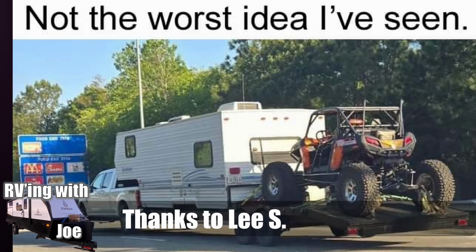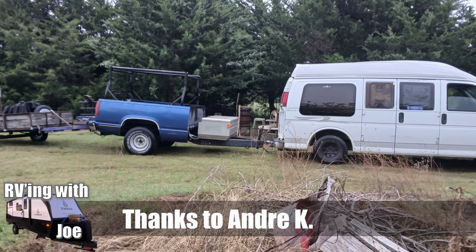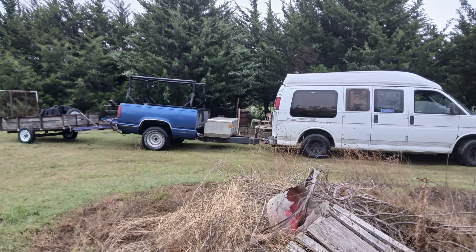Lee S. sent us this. It's sort of a meme-ified pic. It's a crawler hauler, right? Looks like it's a 5th-wheel crawler hauler setup. Andre K. said he's got to load his firewood into the blue trailer, his generator in the small trailer, and then he's heading off to go fishing. Boy, it takes a lot for you to go fishing. I hope you're camping as well with all that.